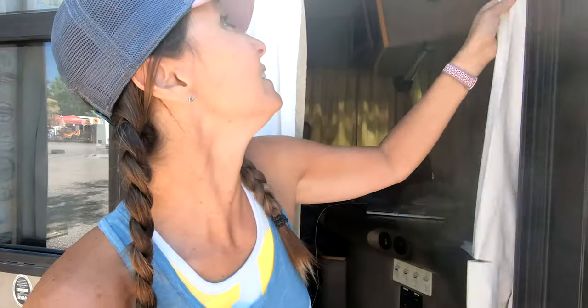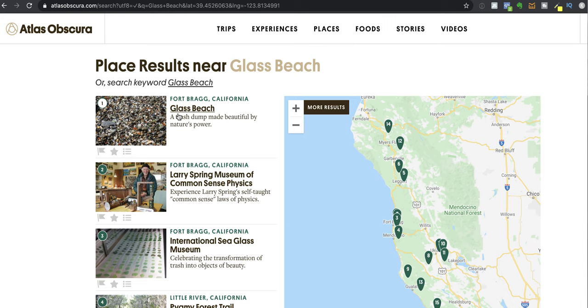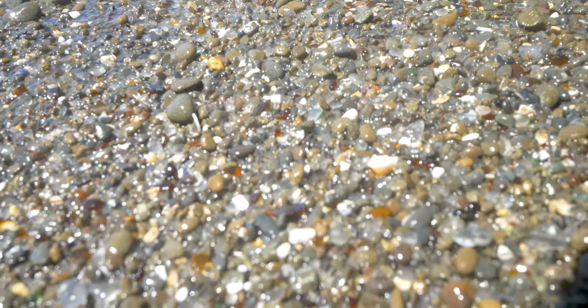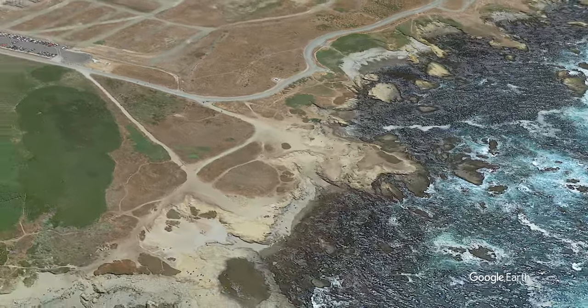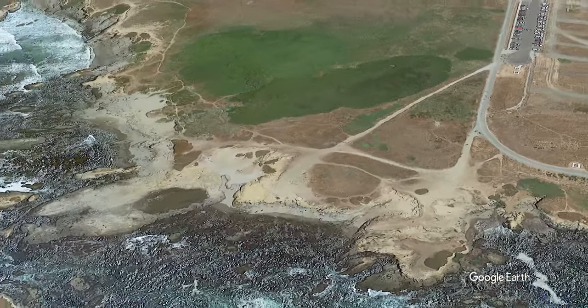So I am super excited for today's adventure because today's adventure is a little place that we found on an app called Atlas Obscura. And this particular place is pretty unique to the California area in the sense that it is a beach that used to be a dump site. And because it used to be a dump site, the ocean has kind of cleaned itself up a little bit and turned it into what is called glass beach. So we're gonna go check that out. Make sure that you stay tuned. We'll take you along and we'll tell you all about it.